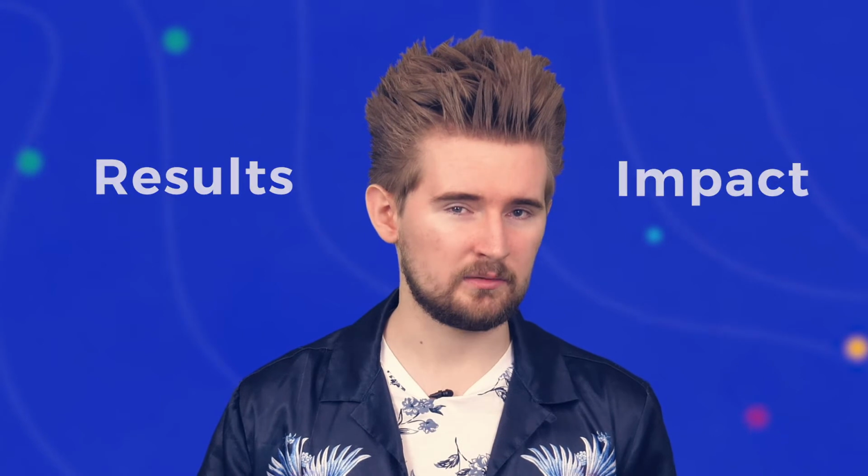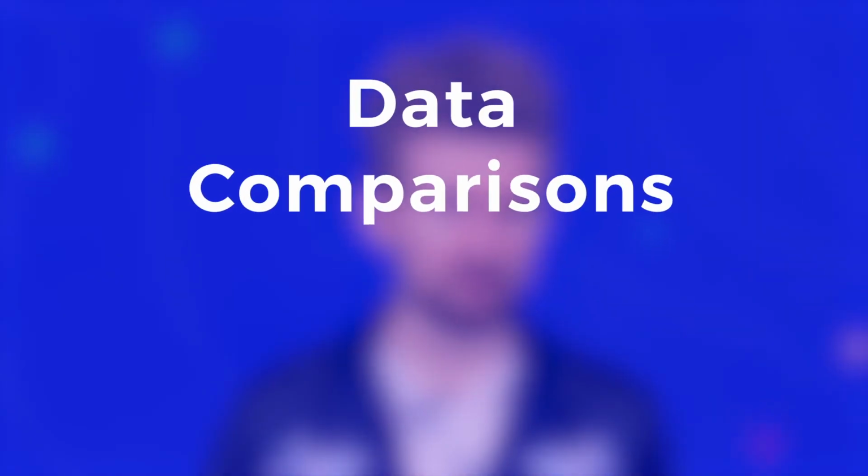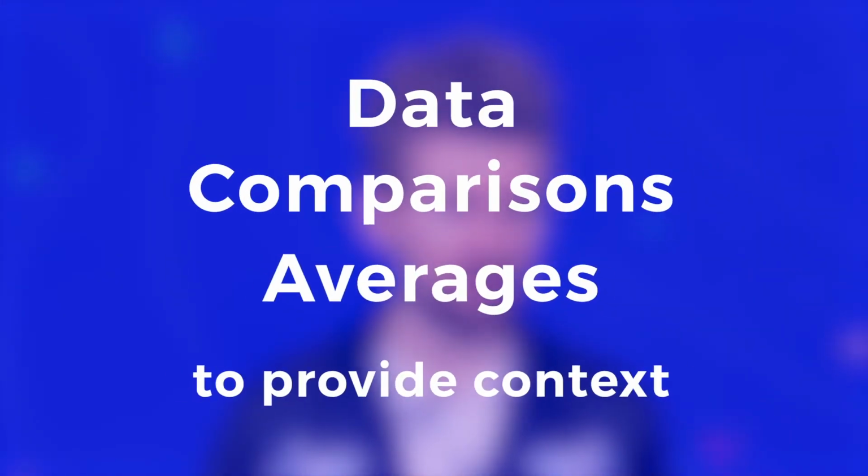It's important to focus on the results and impact of your work, so list metrics and examples concisely rather than writing long descriptions. Use data and comparisons or averages to provide context. Google value data, and they want to see you know how to apply it when speaking to your accomplishments.